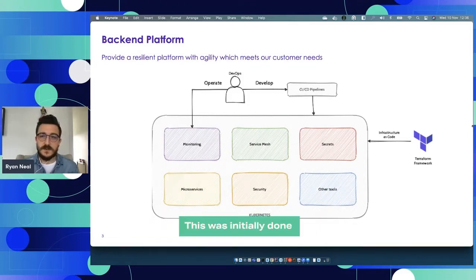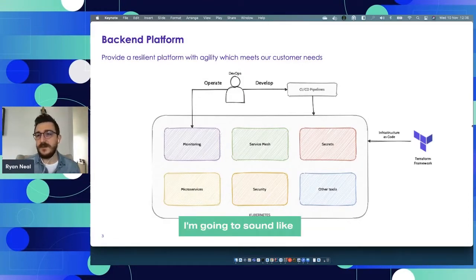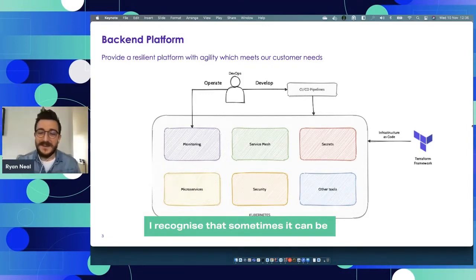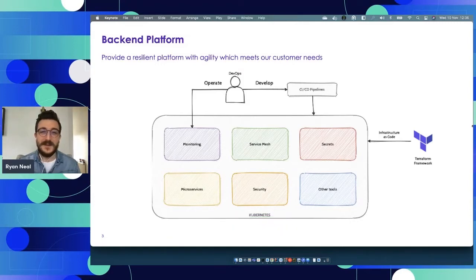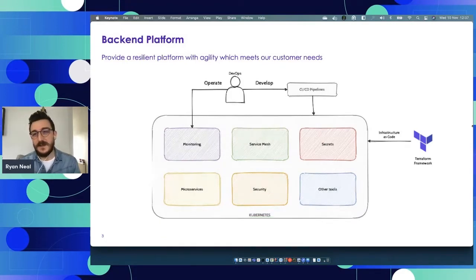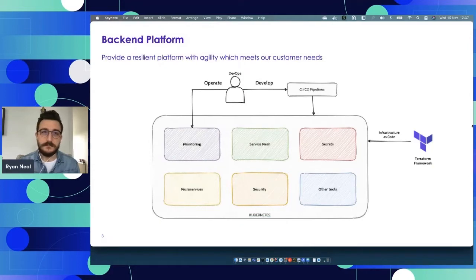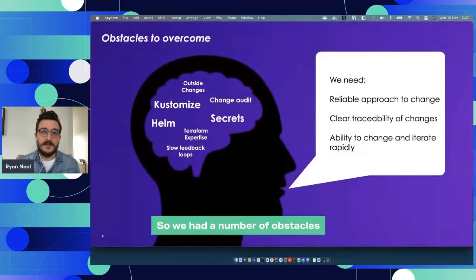This was initially done by constructing everything in Terraform. And from this point on, I'm going to sound like I am bashing Terraform, and I sort of am. But I recognize that sometimes it can be necessary, depending on the type of environment that you're in. But this is where our story begins: our use of Terraform and how it wasn't working for us.